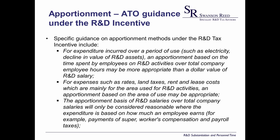Also, for expenses such as rates, land taxes, rent or lease costs, which are mainly for the area used in R&D activities, an apportionment based on the area of use in R&D activity may be appropriate. The current guidance for apportionment states that an apportionment basis of R&D salaries over total company salaries, as per the previous IT 2552, will only be considered reasonable where the expenditure being apportioned is based on how much an employee earns, such as apportionments for payments of super or workers' compensation.